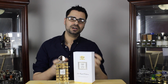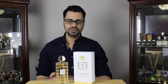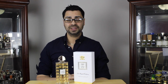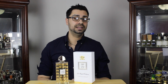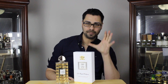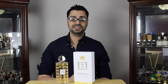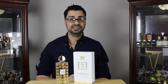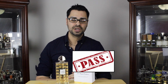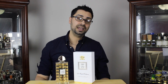So it's kind of hard to grade it, but there are some things like longevity and projection that are a problem to some people, but for me, I think this is a near perfect scent from Creed, 9 bottles out of 10. And that goes to buy, try, or pass. That was a hard part for me, and I would have to say this is a pass for like 95% of you out there that are watching my videos. There's going to be that 5% that everything's going to click, and I feel you.